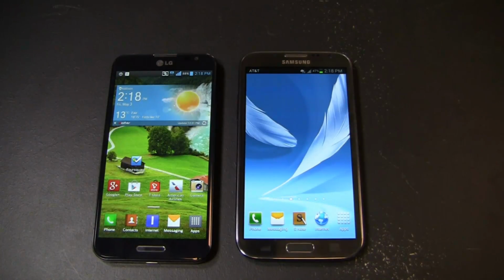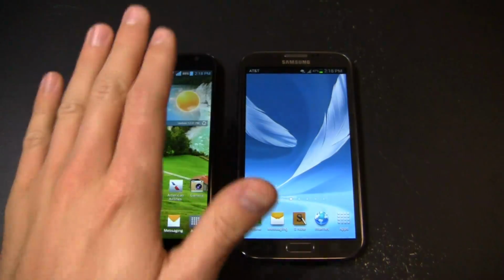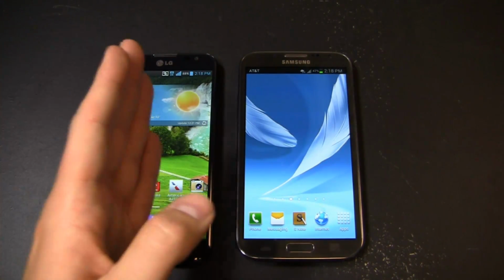It's the battle of the tablet phones, or the phablets, or whatever catchy word you use to describe these gigantic phones. It's two that are available in the US, or at least coming very soon. Now, this is the international version, but AT&T is getting this device, and it's very similar. AT&T's version versus the international version. Very similar, and it's coming soon to AT&T.